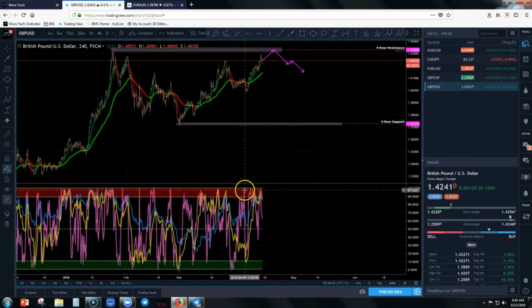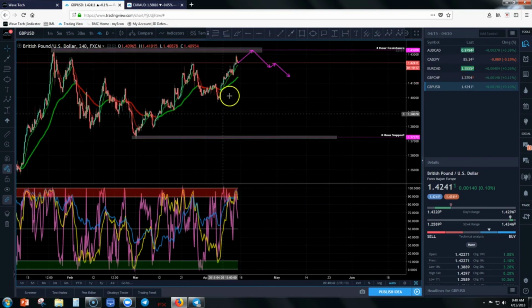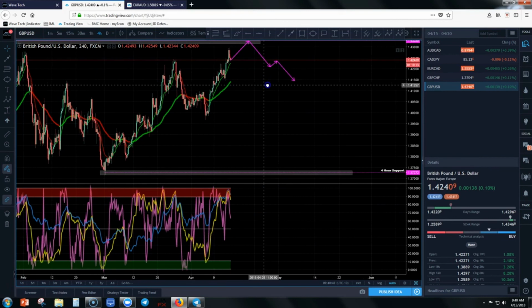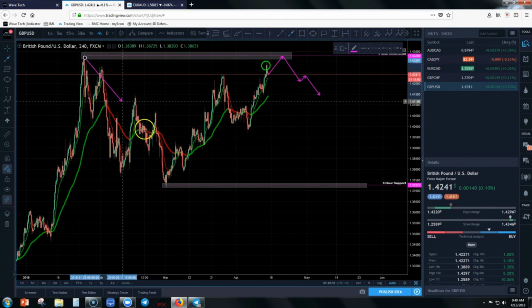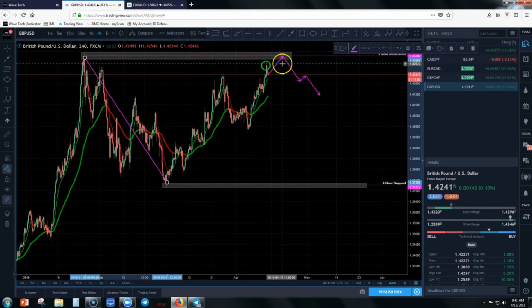And GBP/JPY, a lot of exhaustion areas here, right up at the top here. Currently at exhaustion right now. We'd like to see price come up to this area of resistance here, and then see the same kind of price action that we got here. So we're looking for bearish momentum down for GBP/JPY.